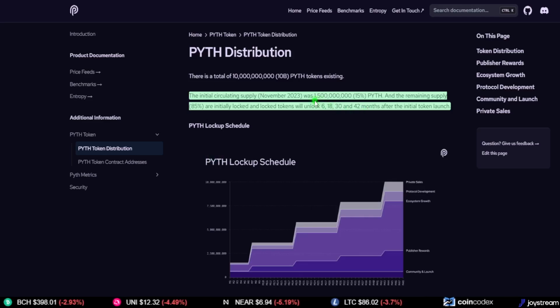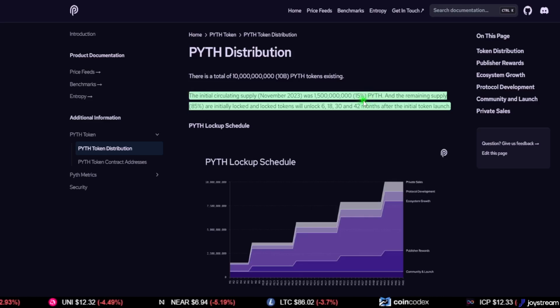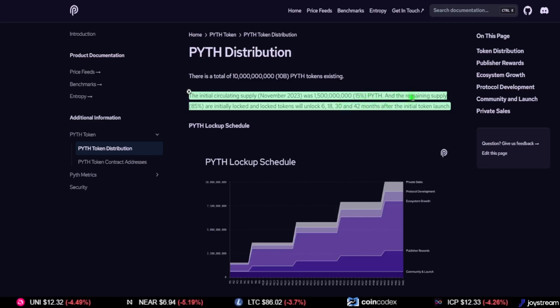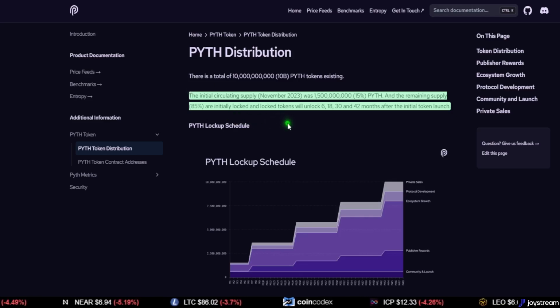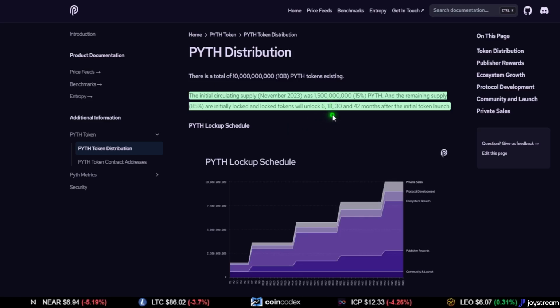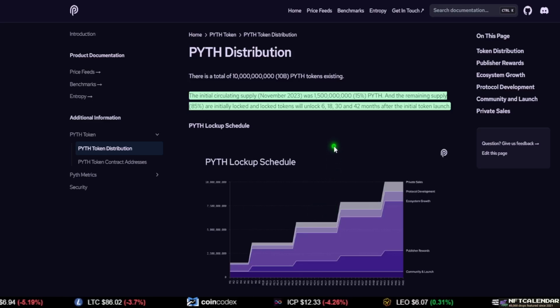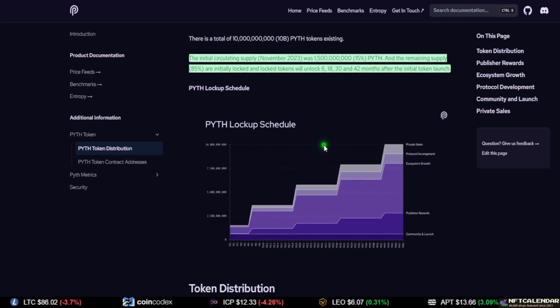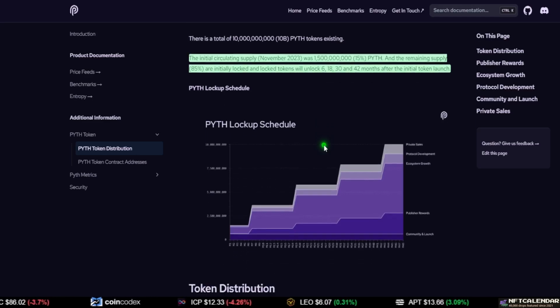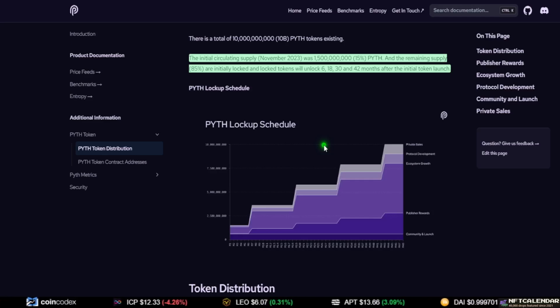We can see that right now, since November 23, 15% of PYTH is already in circulating supply, okay? And the remaining 85% is locked up in a vesting schedule: 6, 18, 30, and 42 months, which means that ultimately it's going to take a few years to become basically fully diluted. That means we don't have to really worry about major token unlocks all at once that are going to dilute the price quickly.